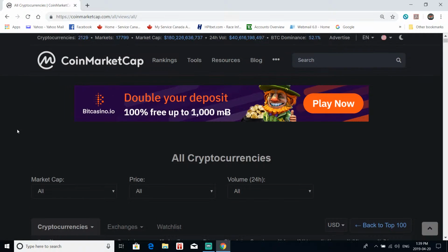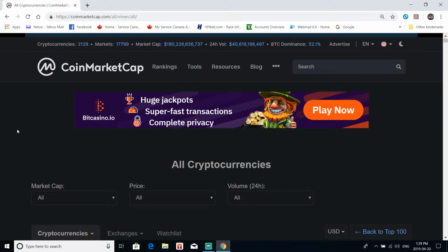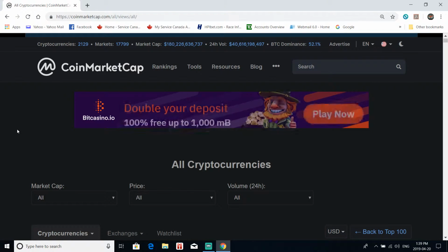So let's have a quick look at the market here before we get out of here on this absolutely gorgeous Saturday. I'm sure you guys all have some major plans going on.